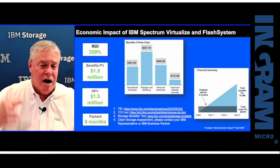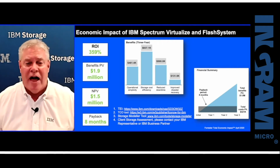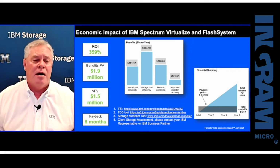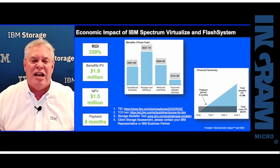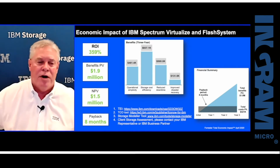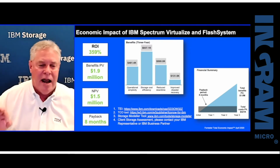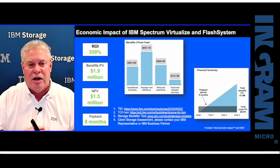Now, talk about saving your end user CAPEX, OPEX, and make it easier for you to help support and service that client at the field level. Now, all this translates for your end users into incredible economic value. Return on investment of 359%. Payback in 8 months.